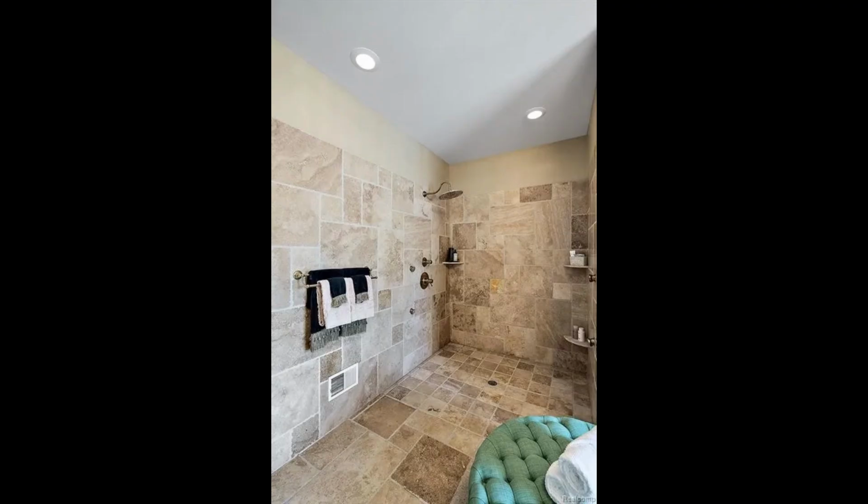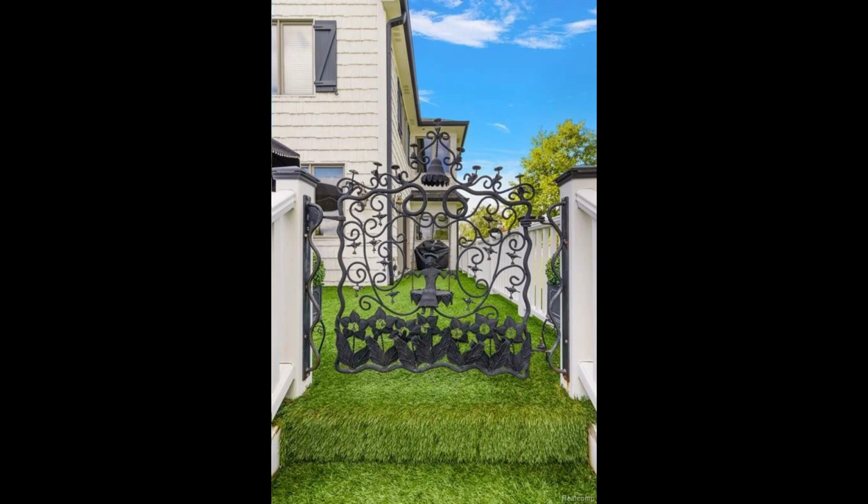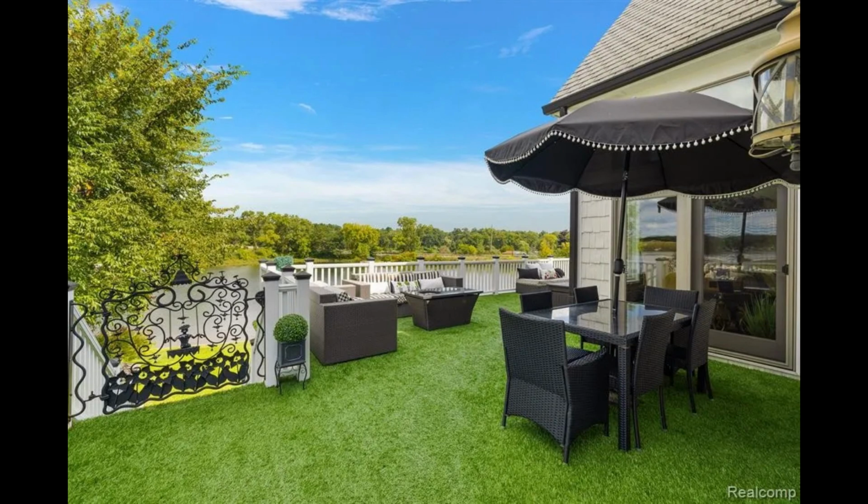Flex suite/office, 950 square feet, above the garage with kitchen and full bath. Extra deep 4-car garage with epoxy floor has tons of space for your lake toys, and the extra wide concrete drive has room for 10 plus vehicles.